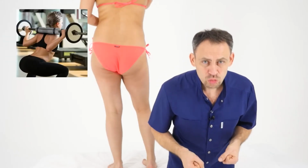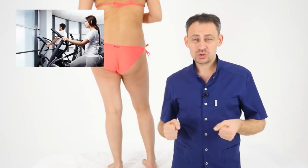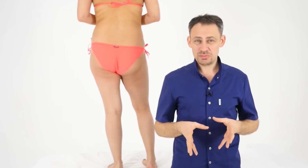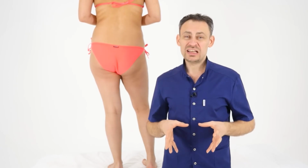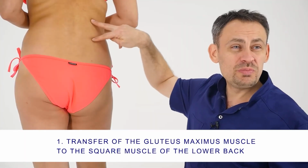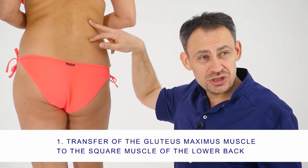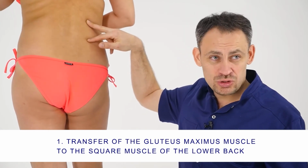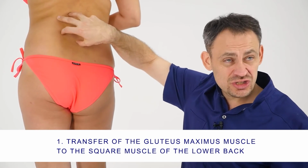Well, in conclusion, I will say that a huge number of people spend an incredible amount of effort on training the gluteus maximus. It is important to understand how to train the gluteus maximus muscle. If the gluteus maximus muscle does not work and you want to take your leg back, then the body has two spare options for how to do it. First, the body can shift the load from the gluteus maximus to the quadratus lumborum. This will lead to chronic pain in the lumbar spine and can cause hernias in the lumbar spine.